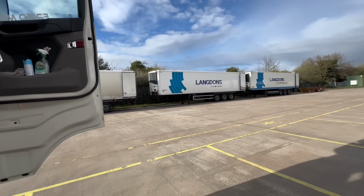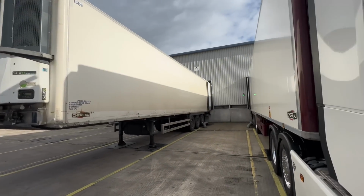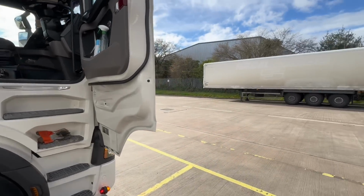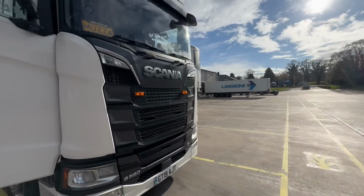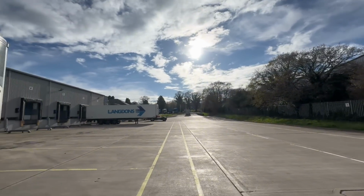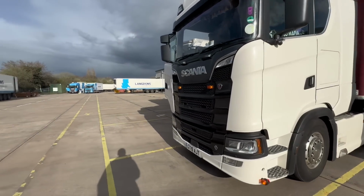Again, it's quite slow at the moment. There's not a lot of European stuff, so we're just sort of trundling along with what we get given. So yeah, we're just keeping afloat. Obviously everyone's seen that lorry companies are going down and going under, and we're obviously trying to keep out of that. But yeah, the truck was clean, but unfortunately it's rained all the way up here. The traffic's been absolutely carnage due to it being bank holiday Monday. But yeah, we're all good to go, and we're on the bay and we're waiting to load.